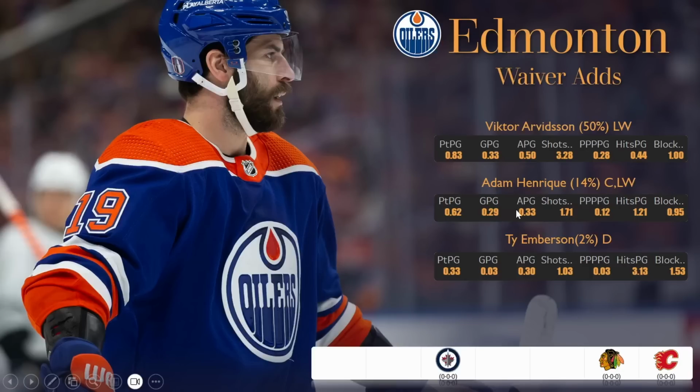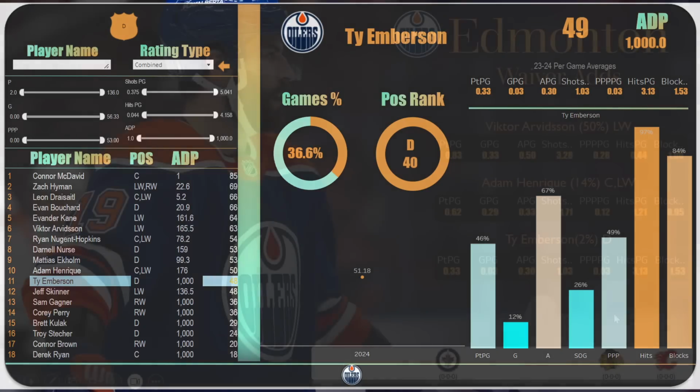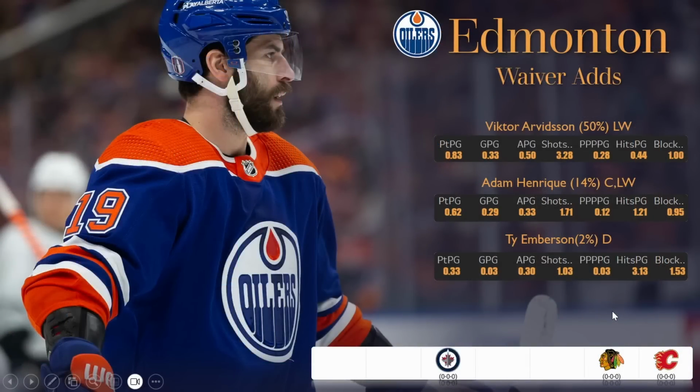Now, one kind of afterthought that didn't really get talked about a lot is Ty Emberson. So they got rid of CeCe to shed some cap space to try to potentially sign those RFAs that they ultimately ended up letting walk. And in that deal that they made with the Sharks, they bring back Ty Emberson and 3.13 hits per game, 1.53 blocks per game. So a really productive hits and blocks D at only 2% ownership on a team that is much better than what he was on last year, where he had a humongous plus minus number. So this should benefit him.